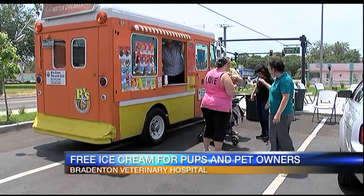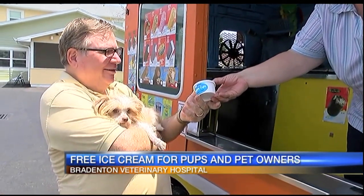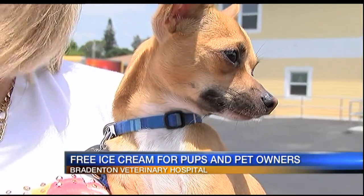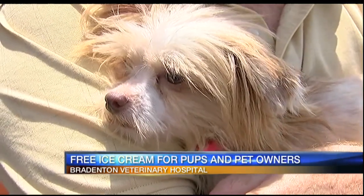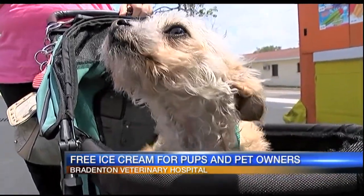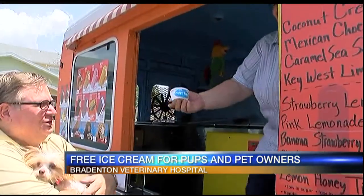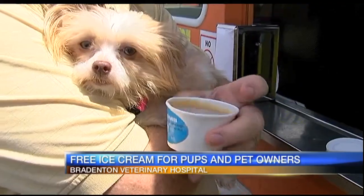With temperatures in the 90s, it's been the perfect day for some ice cream. And this is some good ice cream because she comes at the station sometimes. It's really good. The Bradenton Veterinary Hospital decided to treat the public and their pets to free ice cream made right here on the Suncoast. Look at how cute these dogs are. The hospital's slogan is "Love Your Friends," so the owners decided to provide the opportunity for pet lovers to get together. They say they hope to plan similar events in the future.